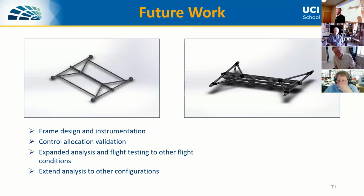Oh, thank you. I appreciate that. And yeah, absolutely. On a lot of these eVTOLs, you have rotors at different sizes and different locations on the vehicle. So certainly we're just starting with a square here, but that analysis being more general is important for the future of that study. So I really appreciate those comments.